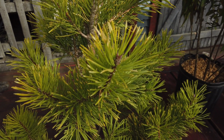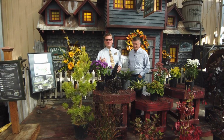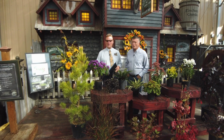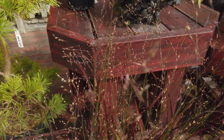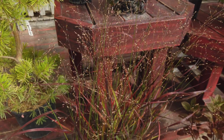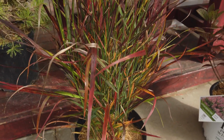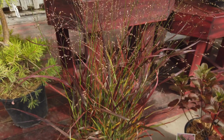Expect the unexpected here at Linton's Enchanted Gardens, and a few more to talk about, Mark. Next up is a very colorful ornamental grass coming into its beauty for fall. It's called our hot rod switchgrass. Gets to be 4 feet in height, just starting to develop those beautiful feathery plumes. Normally $24.99, Fall Frenzy price is $12.49.